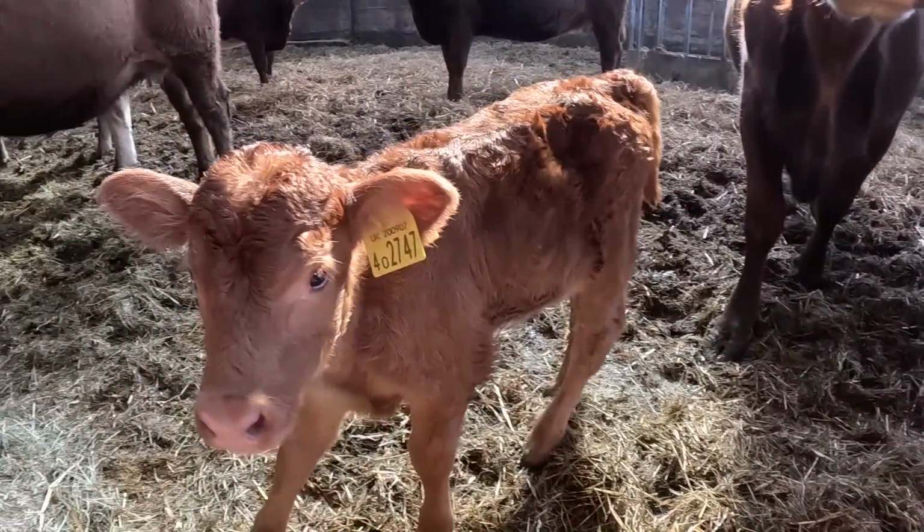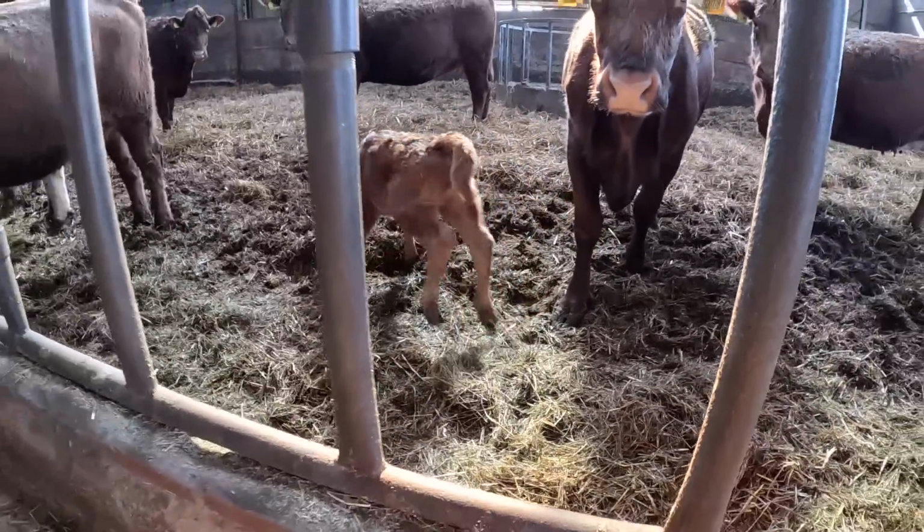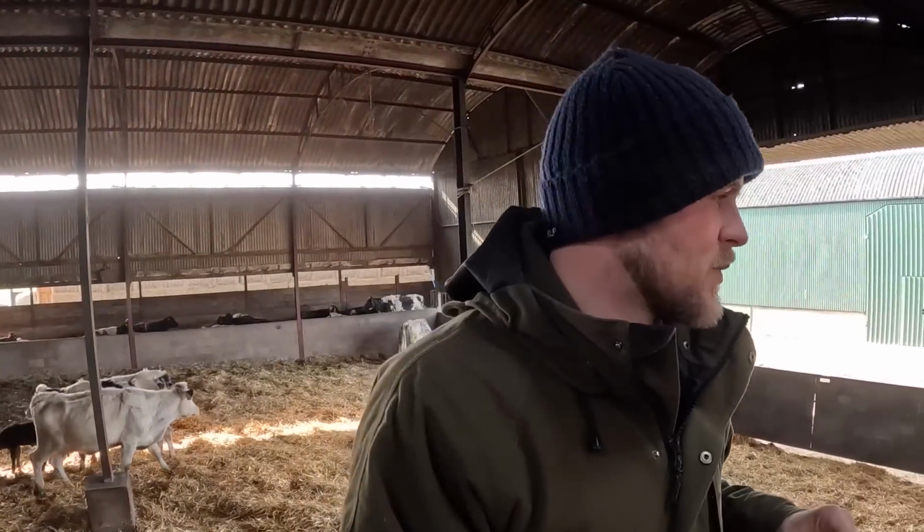But these are absolute little beauties. These are so lively. It's incredible. Even the stabilizer calves out of the blues are so much livelier than the Charolais calves. You try and pick them up to go and weigh them and they go mad. They really do take some holding on to. Average birth weights so far have been about 33 to 35 kilos for heifers, and somewhere about 35 to 40 kilos for bulls, which personally I think is ideal.